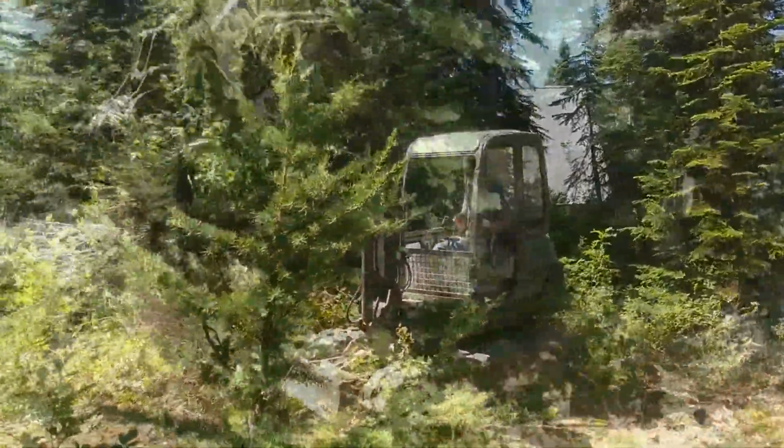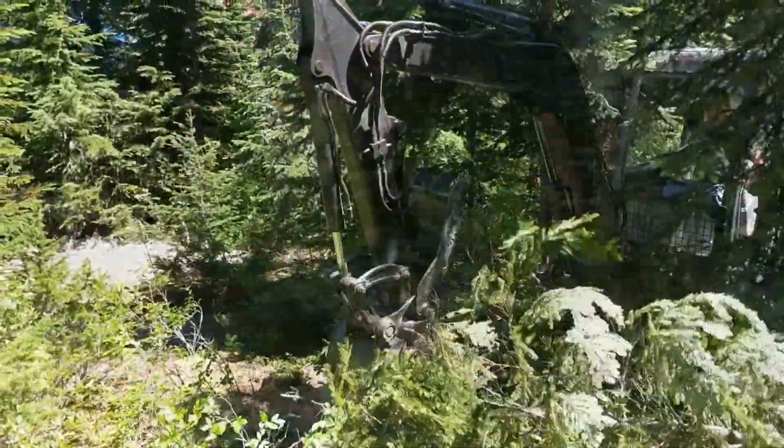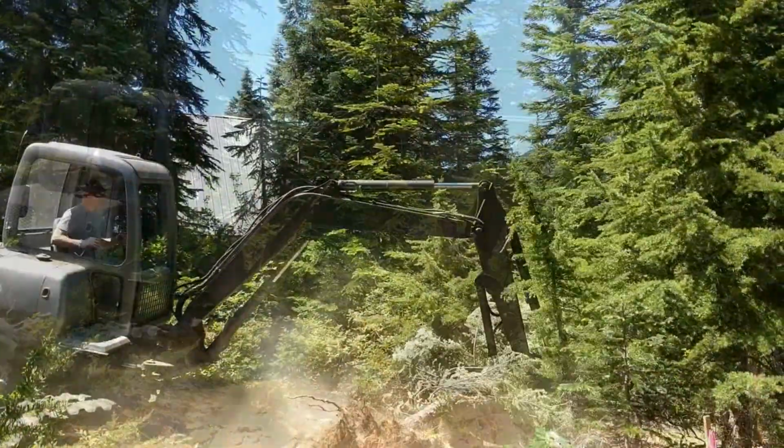Corner stick for the foundation. So right now he's clearing out.